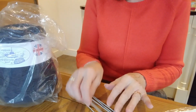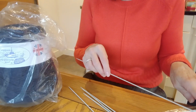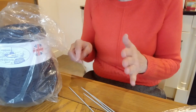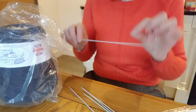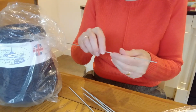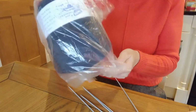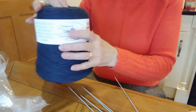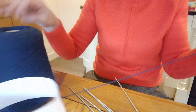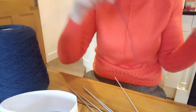So to do a tension swatch, you need to measure it. So there's no point me doing 32 stitches and 36 rows. I need to do a little bit extra at each side and on the length, so I can use a tape measure to measure them and count the stitches, which I'll show you how to do. So I've got my beautiful yarn, and let's begin with the cast on. So I take my yarn, and it says 32 stitches, so I think I will do 50 stitches.